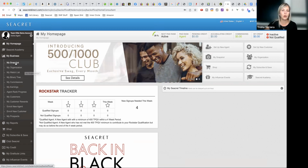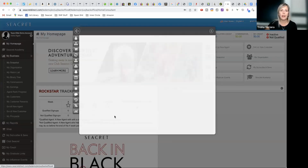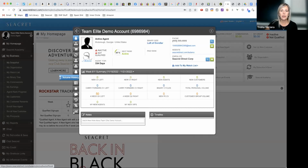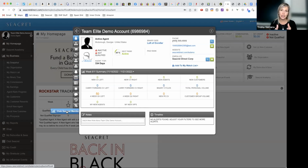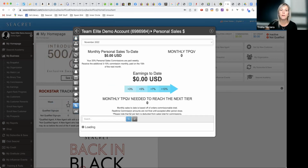The first one for sure is going to be my snapshot. Now, this is really cool because, again, just like we said before, a lot of the information that's on the home screen, you can find here, but I like it here because right at my fingertips, everything I want to look at specifically is here. So I can click on this to see how many Club Seacret members. I can click on this to see what my personal sales are for the month, right?